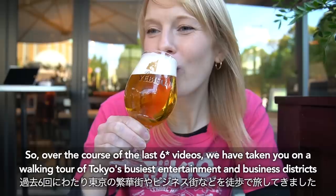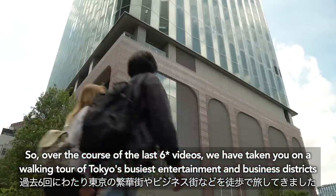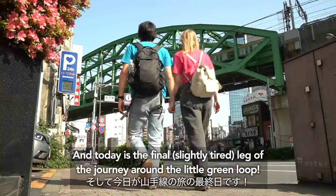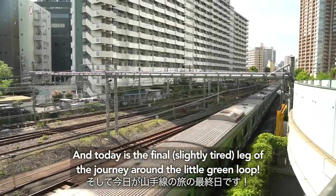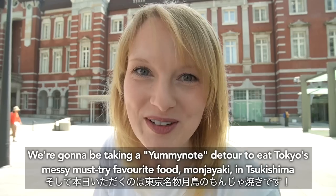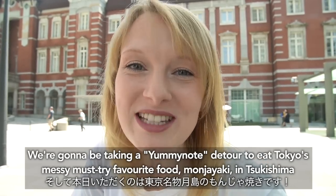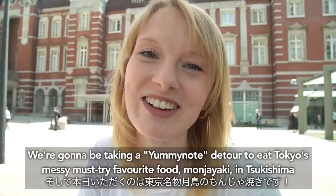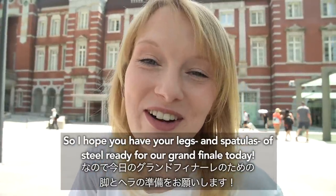Yay! So over the course of the last five videos, we have taken you on a walking tour of Tokyo's busiest entertainment and business districts. And today is the final, slightly tired leg of the journey around the little green loop. We're going to be taking a Yamanote detour to eat Tokyo's messy, must-try favorite food, Monjayaki in Tsukiji. So I hope that you have your legs and spatulas of steel ready for our grand finale today.